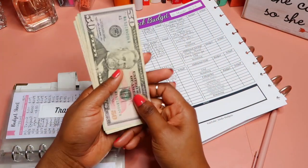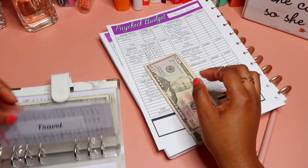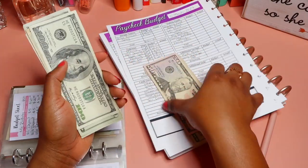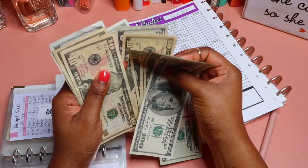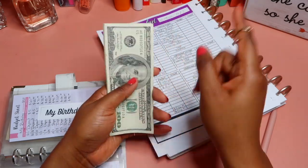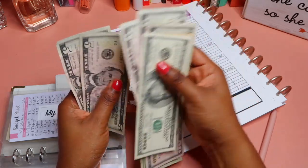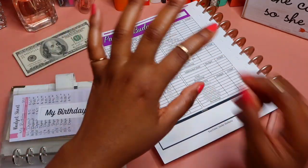I'm going to do a combination of two things: what's in my travel fund and what's in my birthday fund. In travel I have $115. In my birthday fund, I have $190. So I'm going to combine these two. The total that I'm going to put towards this airfare is $305.